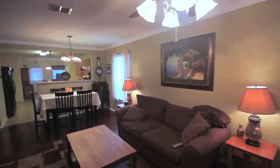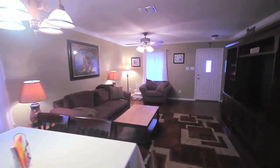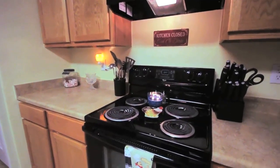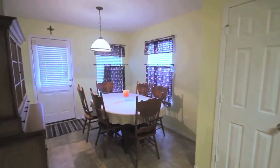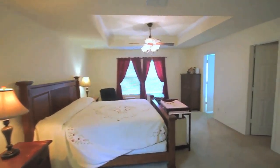The open floor plan features a large family room with hardwood floors perfect for movie nights. The large kitchen features an island, matching Whirlpool appliances, and a large breakfast nook. The oversized master bedroom is perfect for all your Texas-sized furniture.